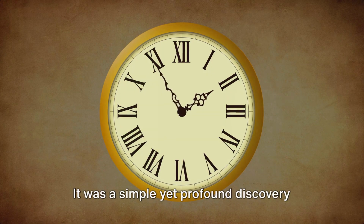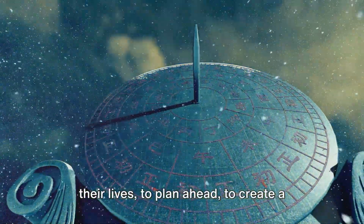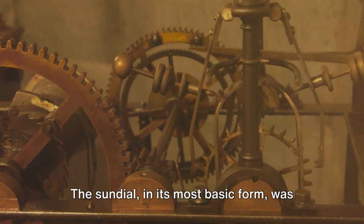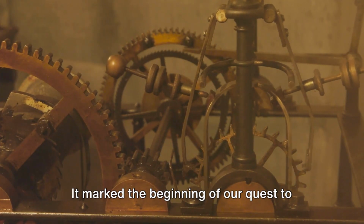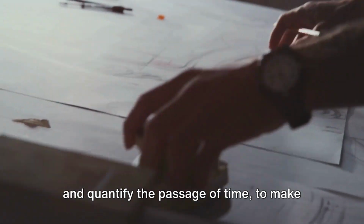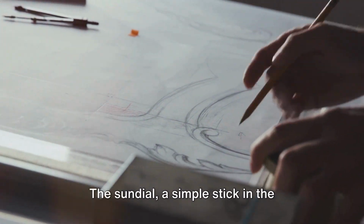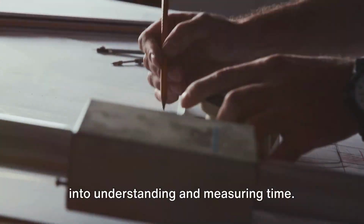It was a simple yet profound discovery that allowed our ancestors to structure their lives, to plan ahead, to create a sense of order in a world governed by the unpredictable forces of nature. The sundial, in its most basic form, was a testament to human curiosity and ingenuity. It marked the beginning of our quest to understand the world around us, to measure and quantify the passage of time, to make sense of our place in the cosmos. And all it took was a simple stick in the ground. The sundial, a simple stick in the ground, was the beginning of our journey into understanding and measuring time.